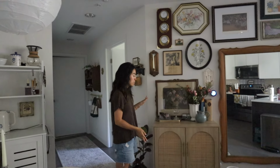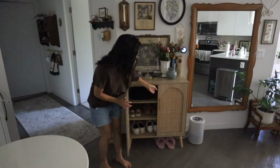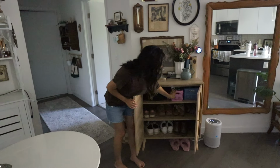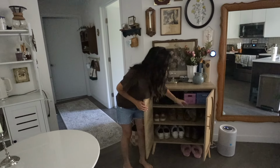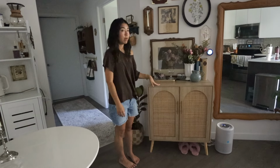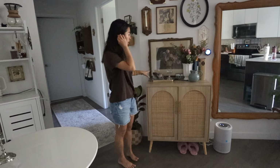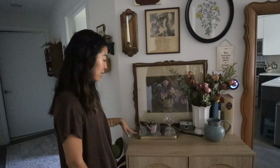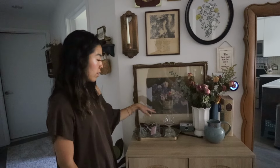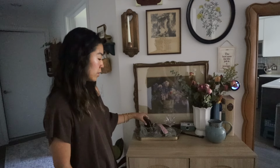Now over here, this is some shoe storage. Just have some of our shoes in here, and then I have these little baskets that have very random things like batteries and screwdriver and stuff. This storage was from Amazon. And then on top of it, I have some different thrifted books. These are my dried flowers from graduating college. I have this tray that was from Marshall's, and then all of the glassware on top of it is thrifted that I use to just hold keys and random stuff.